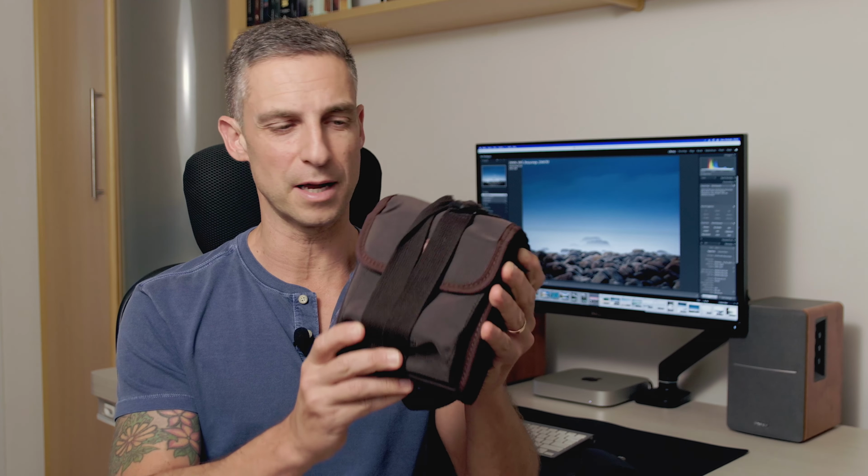I also take with me a set of filters. Sometimes I use these, which are the magnetic ND filters. There's lots of filters inside, like the ND8, ND64, ND1000, polarizer. But sometimes I also like to use the square filter. For me, it's a complete system, but it's also heavier and bulkier.